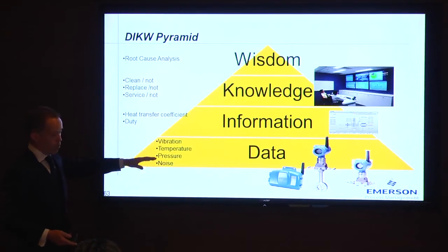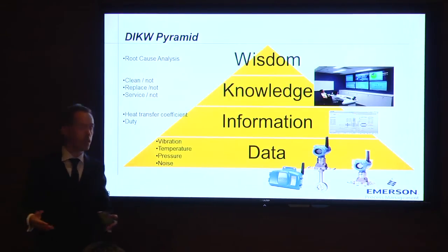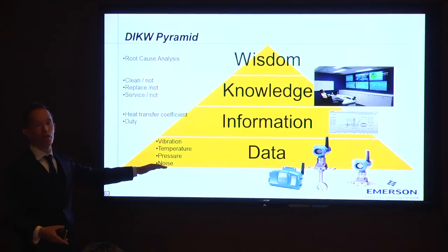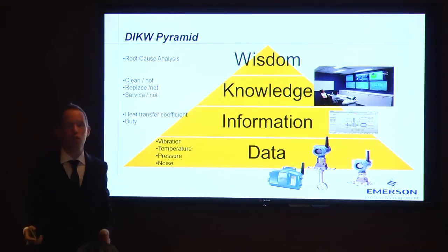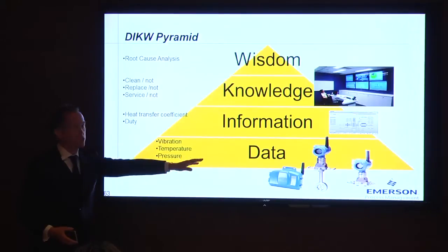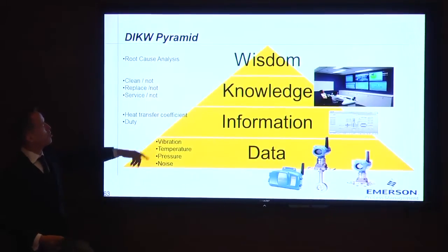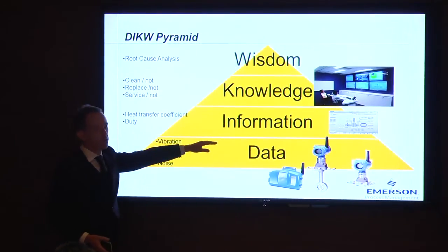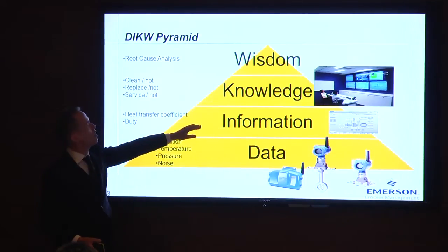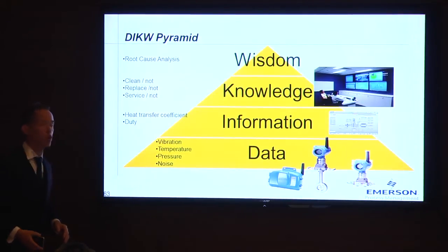So when I'm talking about deploying, let's say 4,000 sensors in a refinery, I'm not going to put 4,000 new PVs on the screen to the operators. They're going to go crazy. Too much data, no information. So really what we're doing, yes, we are using wireless sensors to collect data automatically instead of manually, like noise level, pressure, temperature, and vibration. But then we're using software to distill this into information and even knowledge. Wisdom, well, that probably still needs a human, okay?